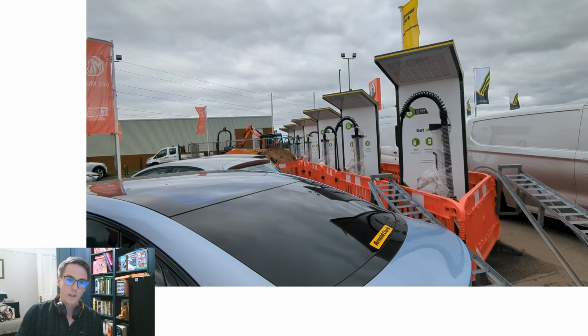So 55p a kilowatt hour is going to be about 13p a mile, versus petrol, which in a 50 miles per gallon car will be about 12.5p. So it is cutting it fine with cost per mile versus petrol. But that's really good and cost competitive, and it's significantly undercutting the most expensive ones and the most common ones, which is really good. I honestly do out of hours charging at 54p, basically the same as this.